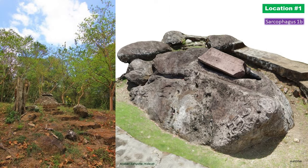Let's start with the first location. Here, you can see a huge boulder with a rectangular hole. It has a broken lid that looks like a roof.